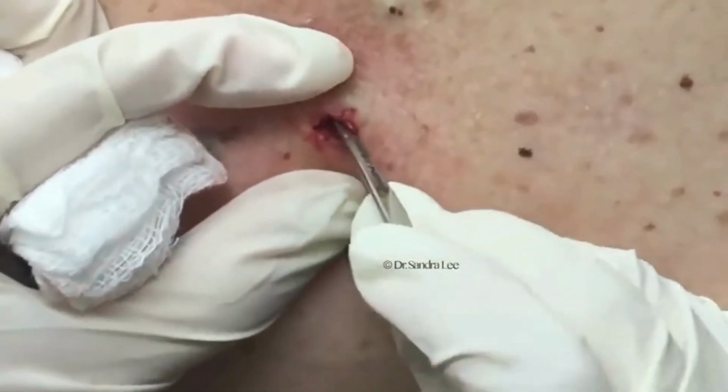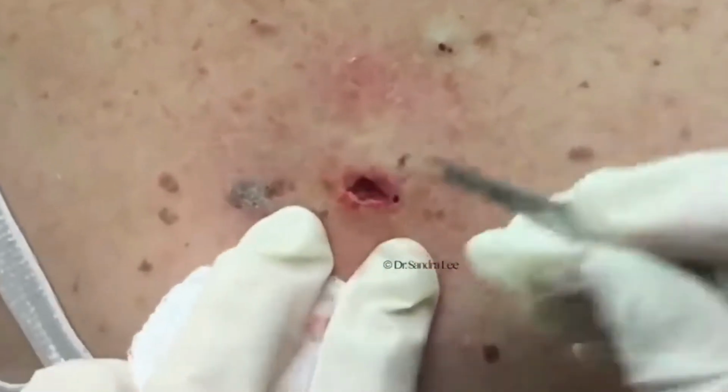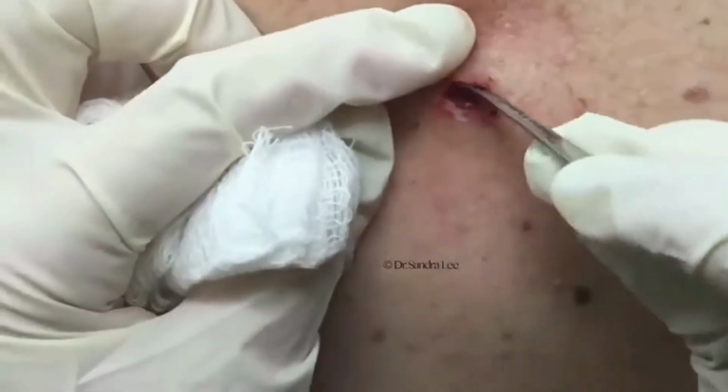Toward the end of that, Dr. Pimple Popper removes a few scattered blackheads on the patient's back, which are much smaller. In total, she removed about 5 specks dotted around the patient's back.